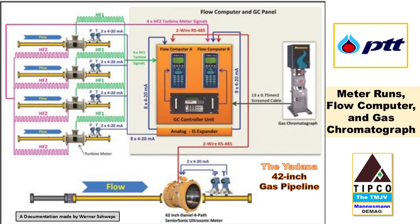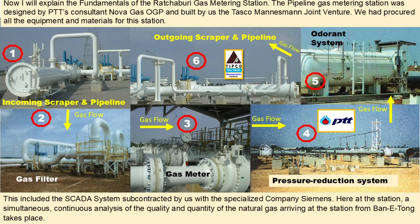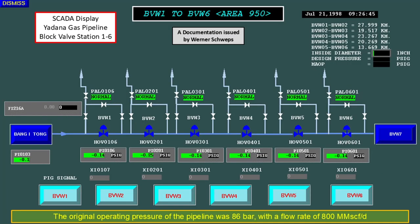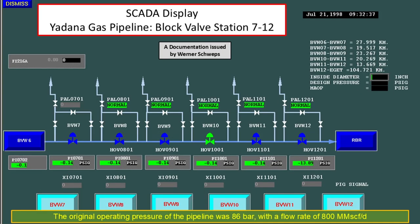To achieve this, we procured all the mechanical, electrical, and instrumentation equipment, and other materials for the entire project, and this included of course the meter station. The SCADA system was a part of this as well, as I have mentioned before. We had subcontracted Siemens to engineer and produce this tailor-made Yadana gas pipeline control system.